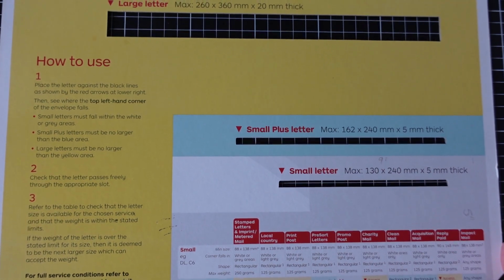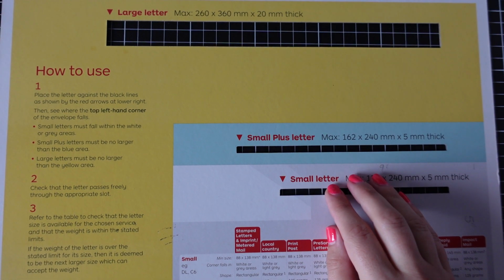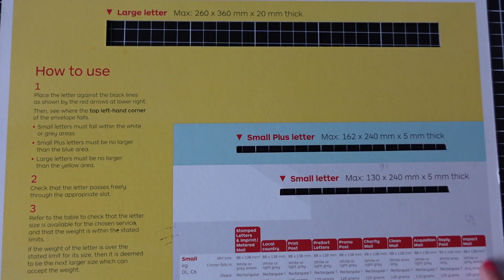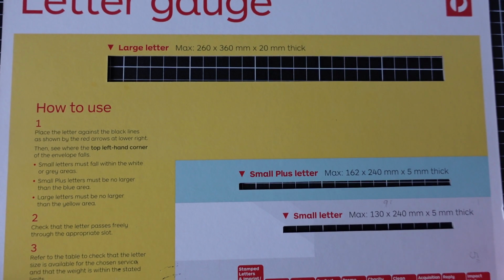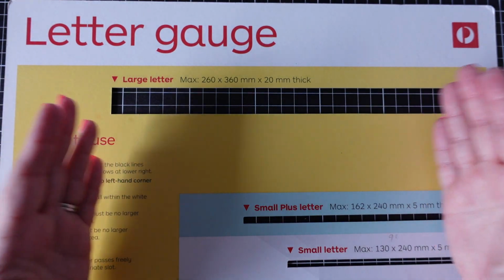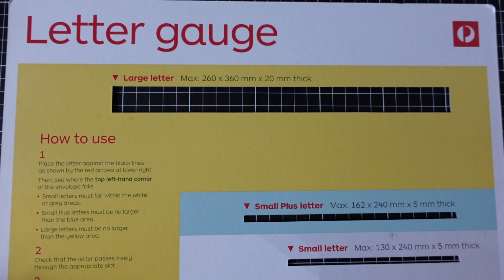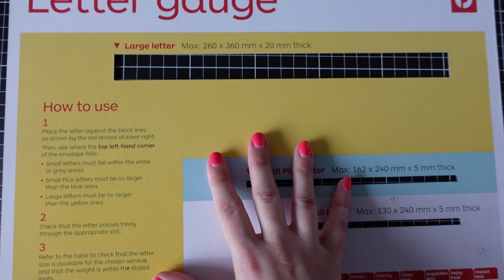So what we're going to have to do is possibly design our own slot, or even if you wanted to use this slot, you could go for just the 162 millimeters by 240 millimeters. I just really like the fact that they've expanded the size. They haven't expanded the thickness, the 5mm, but the actual size of the letter can be bigger.